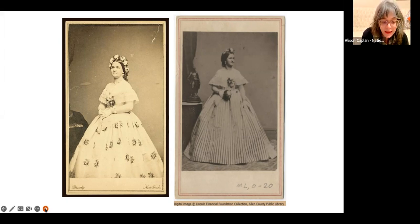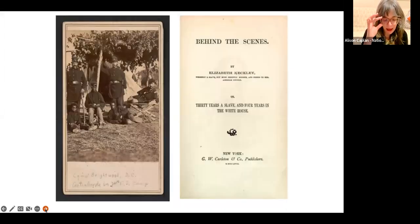So Elizabeth Keckley created dresses and clothing for Mary, and they became friendly. Keckley also helped to raise money to help take care of escaped and freed slaves who would come to Washington, D.C. to set up camp. And she collected money for them, and Mary also gave her money to help them as well.